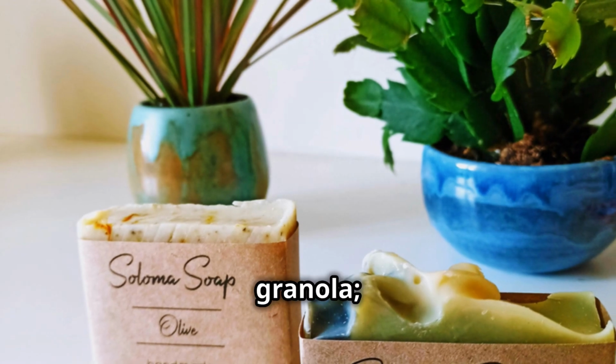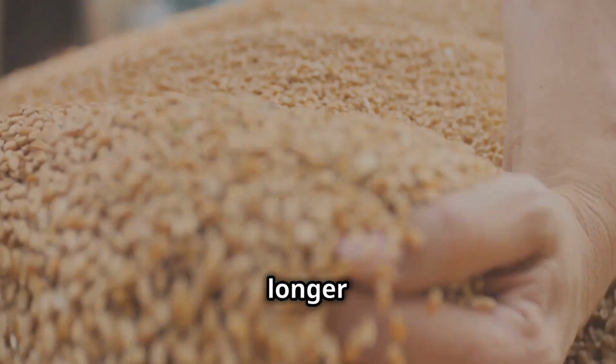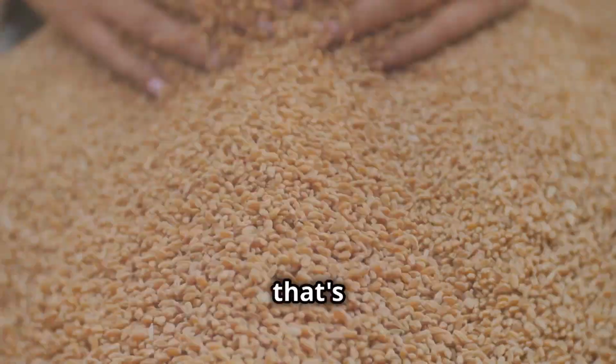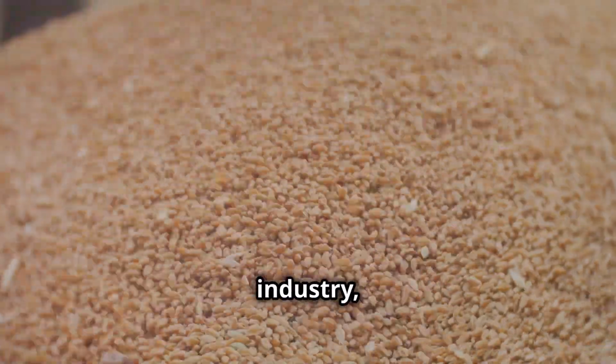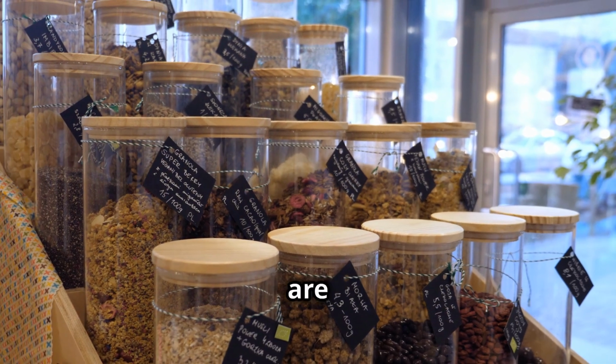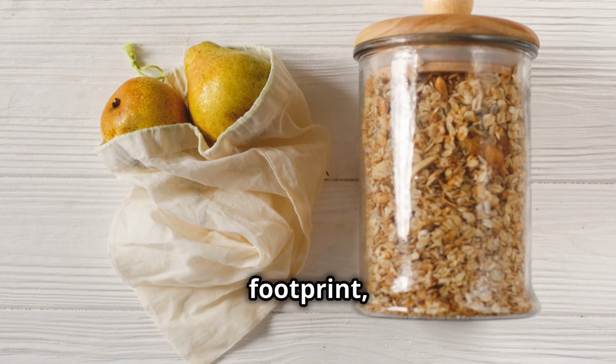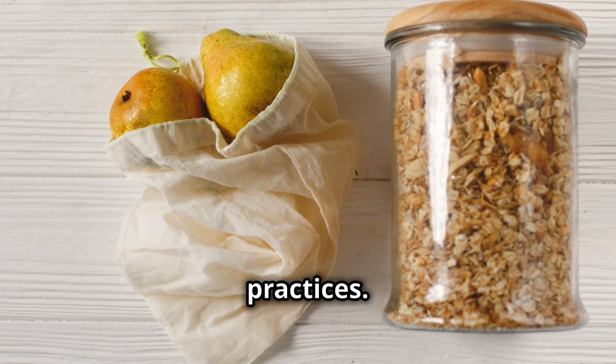But it's not just about what's in granola. It's also about where it comes from. Sustainability is no longer a buzzword. It's a core value that's driving innovation in the food industry, and granola is no exception. More and more granola brands are prioritizing ethically sourced ingredients, reducing their environmental footprint, and supporting fair trade practices.